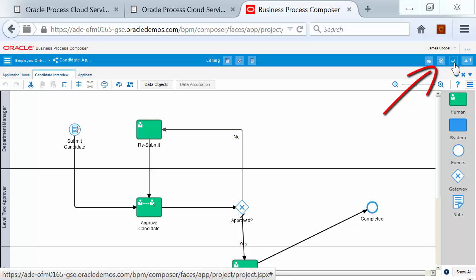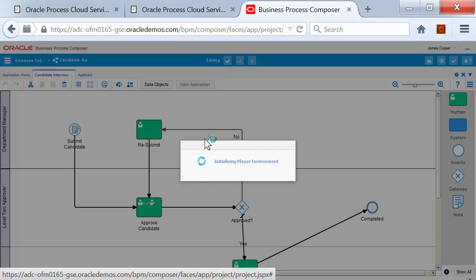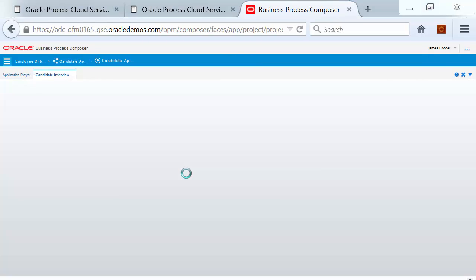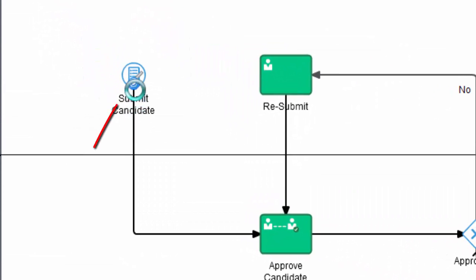For this to work, the process has to be syntactically correct. So I've already validated, I've already saved it. I'm ready to click play and test the application. Now I've got two choices right now. I can play it, and in a few minutes we'll test it by deploying it and running it from the workspace. But first I'll play it. Notice that little play icon right there on the submit. Click that.